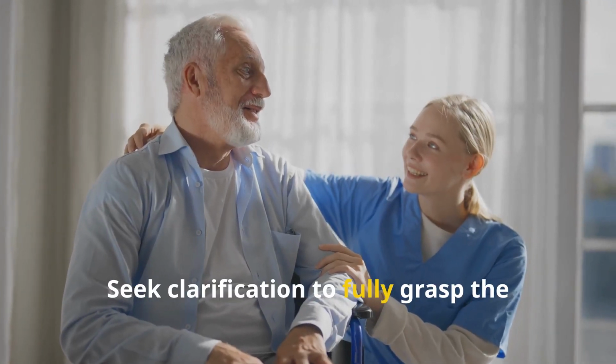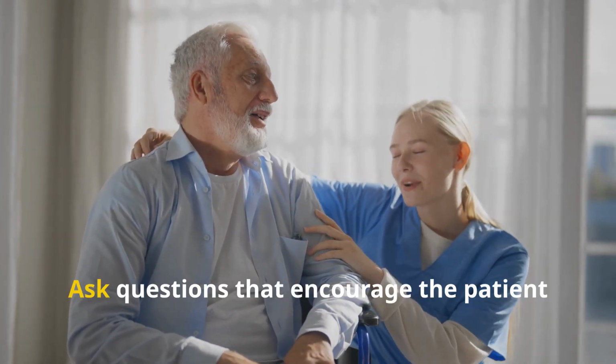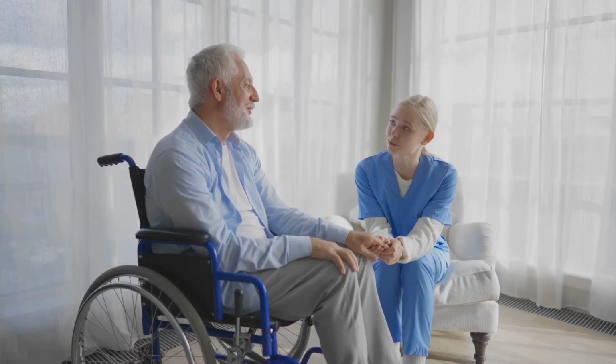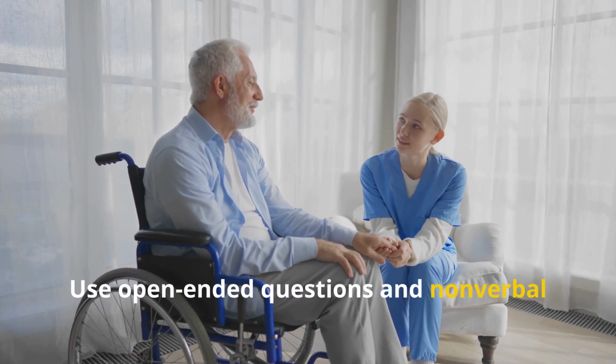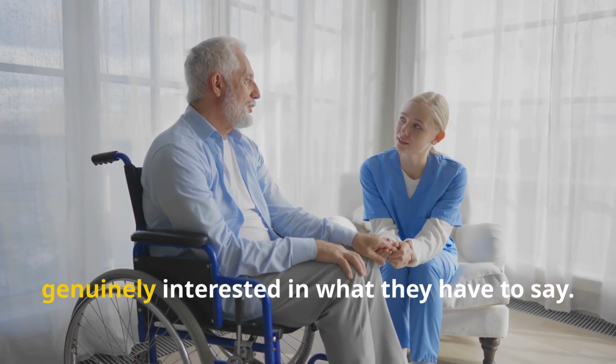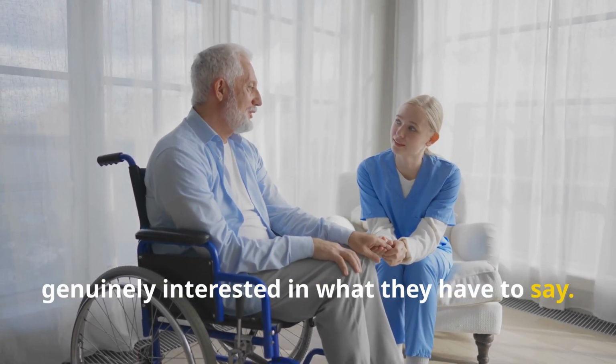Seek clarification to fully grasp the patient's message. Ask questions that encourage the patient to elaborate on their thoughts and feelings. Use open-ended questions and nonverbal cues to demonstrate engagement. This shows the patient that you are genuinely interested in what they have to say.